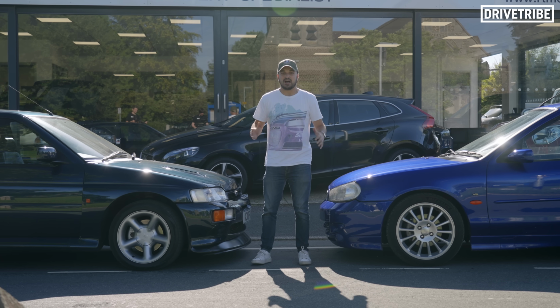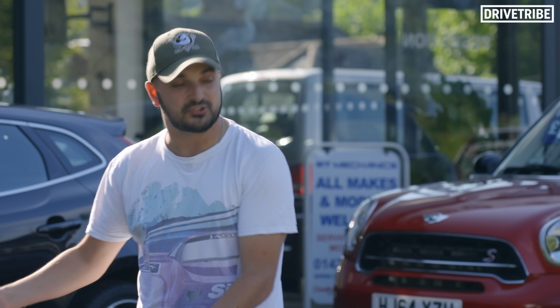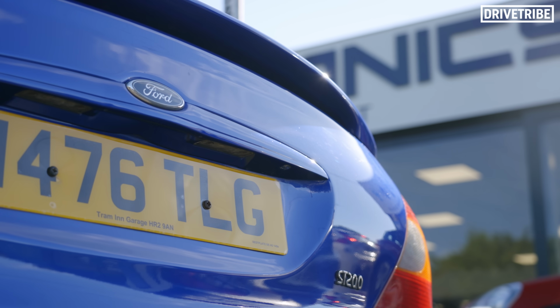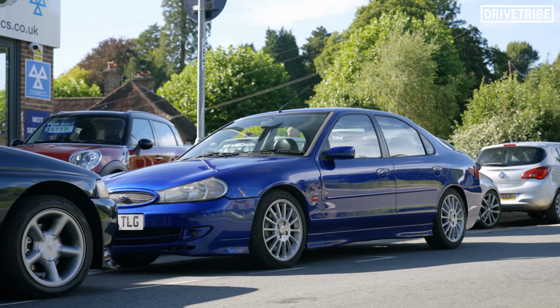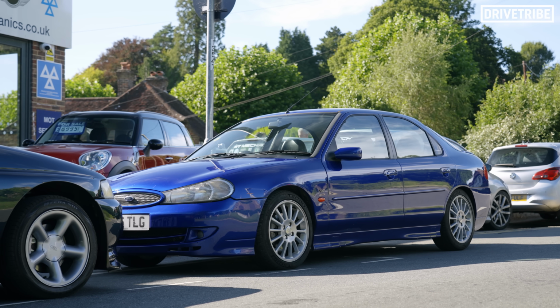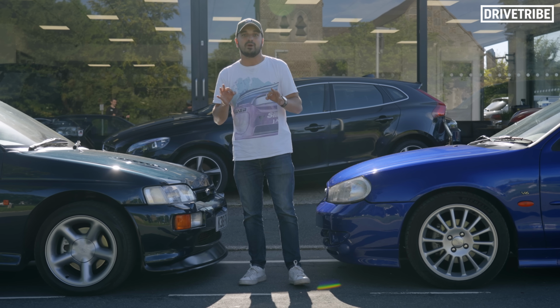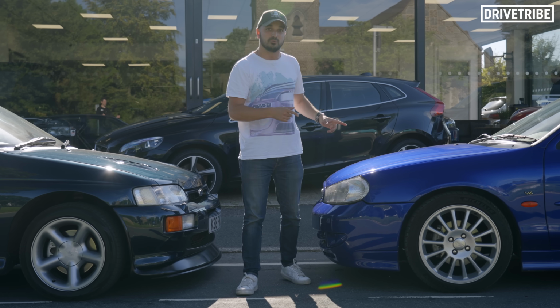Fast forward, values have gone nuts. The Sierras went mad first, then the Escorts like this followed them. Even my Mondeo ST200 is by no means in the same legendary league as these things, but I've been offered some silly values for my pride and joy. If I were you, I would find a mint Mondeo ST220 estate, the later one, before they follow the same trend.